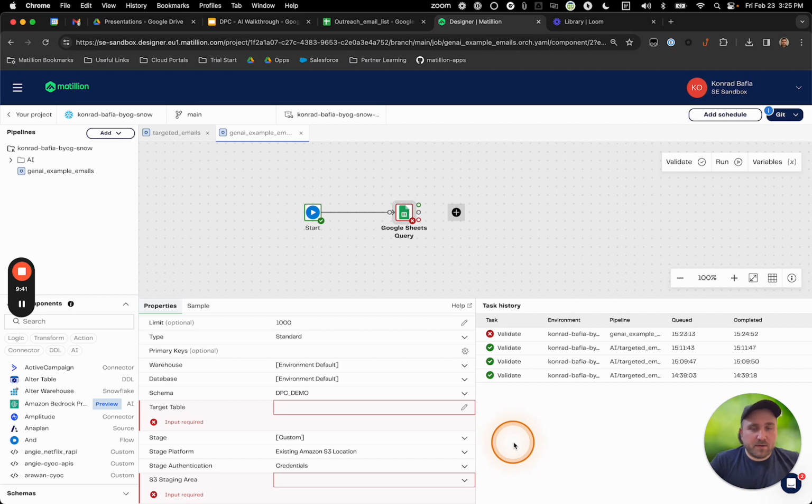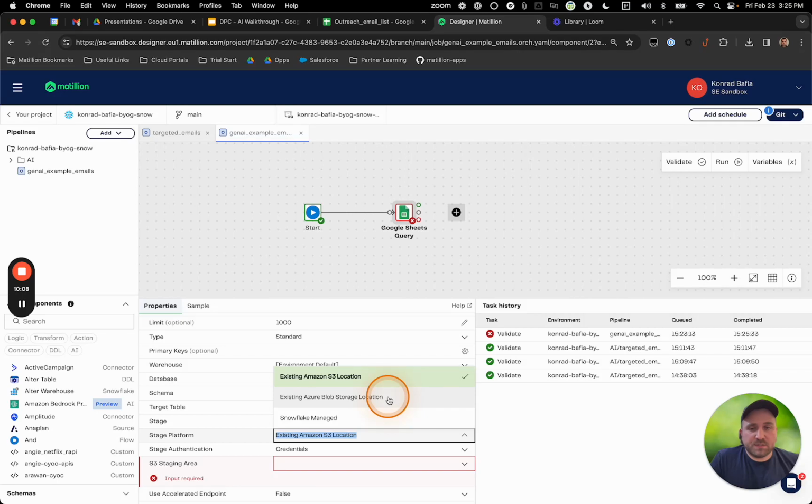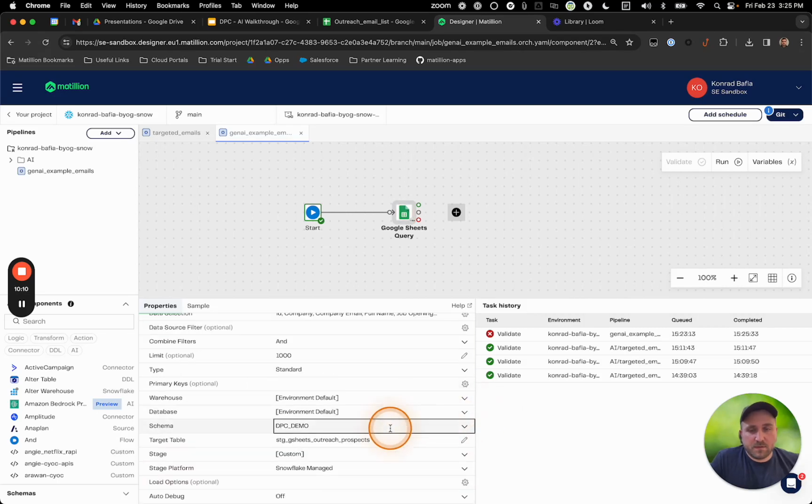So I'm going to override the default here because I did not set it to the DBC demo, but nonetheless, it's another feature, right? I can pick and choose where I want to put this data, in this case DBC demo, and what do I want to call this Google Sheet data? Well, maybe I'll call it stage G Sheets outreach prospects. So what this will do is once this runs, I'll go ahead and just change one last thing here to use internal staging for loading the data through.